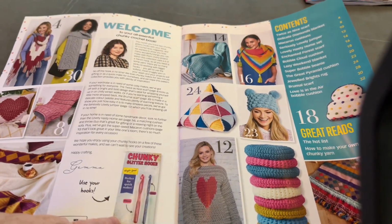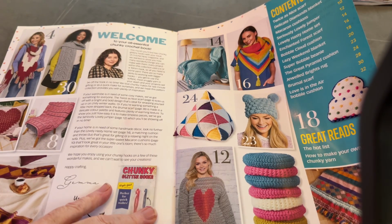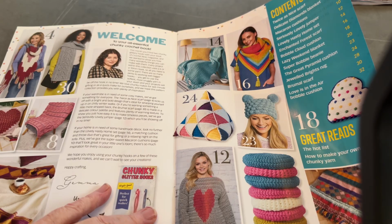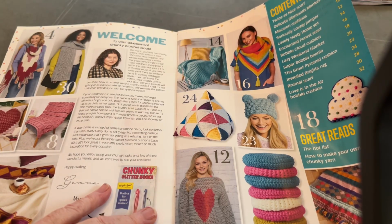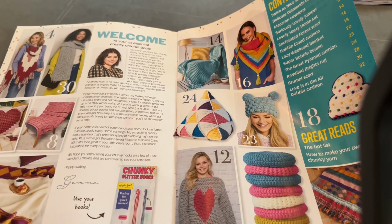This is where our chunky hooks come into play, and these are the patterns for it. So we've got a twice as nice scarf, delicate diamonds blanket, macaron cushions, seriously lovely jumper, lovely hasty home set, enchanted forest scarf, bobble cloud cushion, lazy weekend blanket, super bobble beanie, the great pyramid cushion, or a jubbly, it doesn't say that, jewelled bright rug, a brummel scarf, brummel, I have no idea what that word is, love is in the air, bobble cushion. Okay, it's quite a lot then.